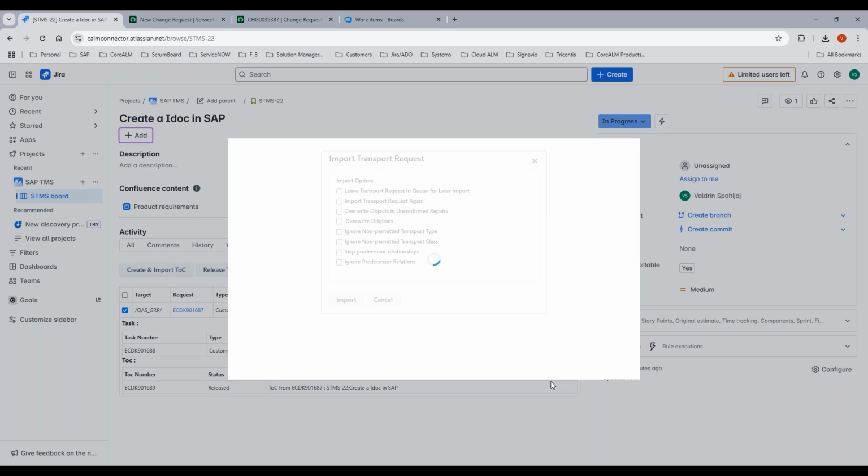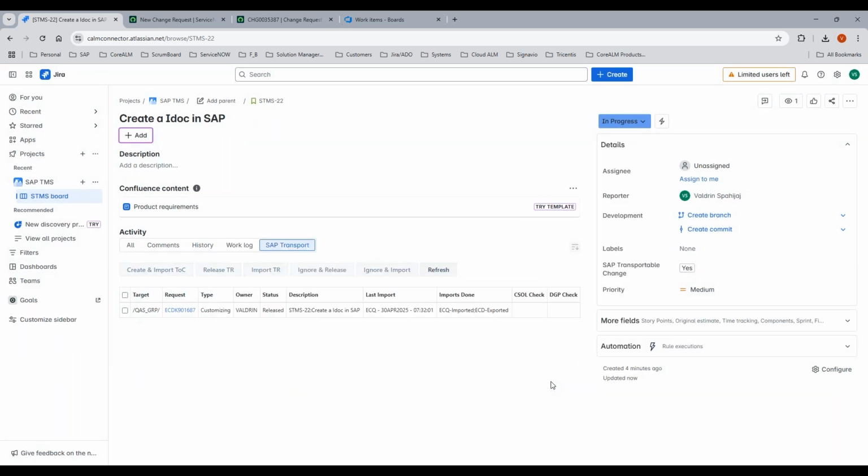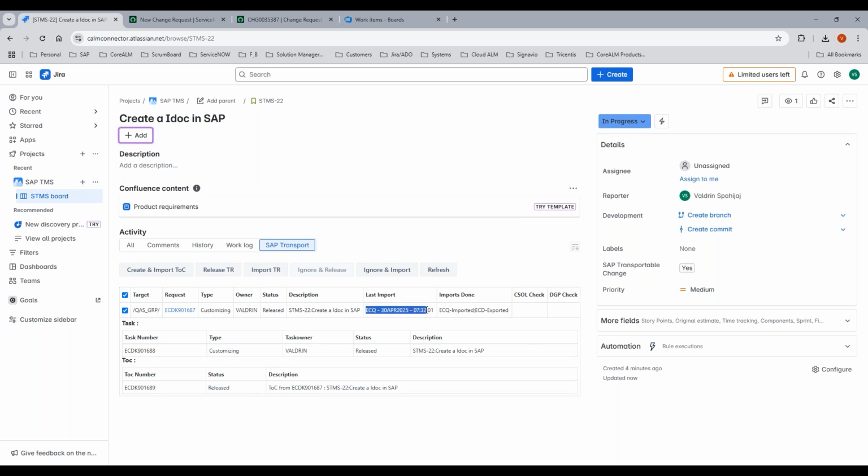Now, once this is imported, the next step is that, for example, my next environment is my productive environment. So really the goal is that in order for me to import this into a productive environment, I'll have to move the ticket into my done status. That just gives you an idea that this is completely controlled by the statuses of the Jira workflow. So what we're going to do now is see that, for example, the transport was imported in my ECQ environment. And then the next step is that I am going to go ahead and set this to done.